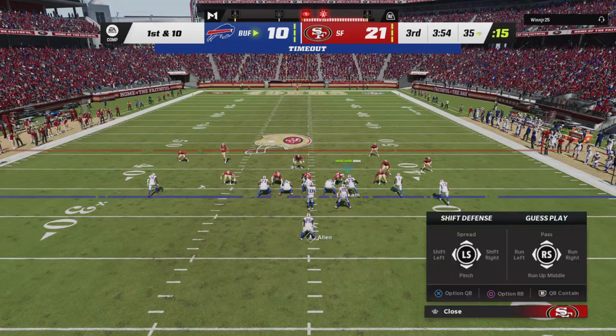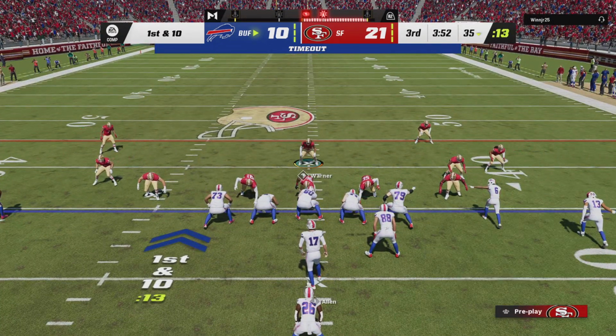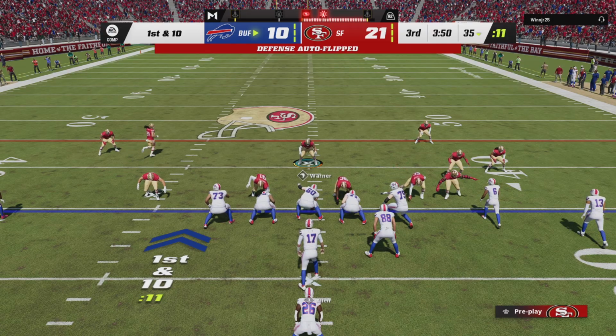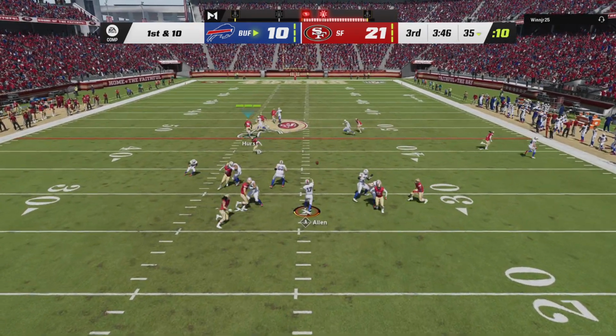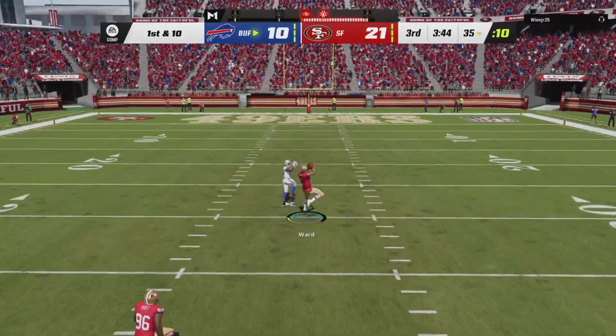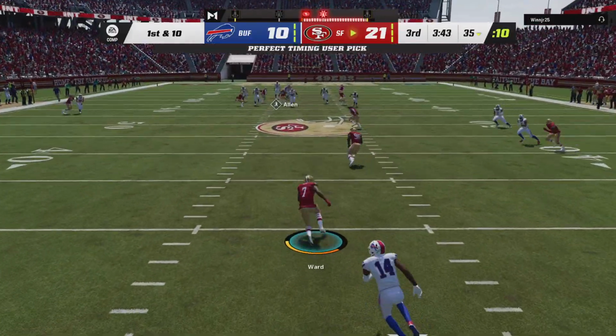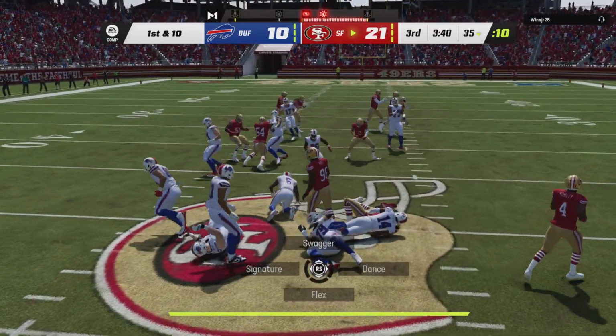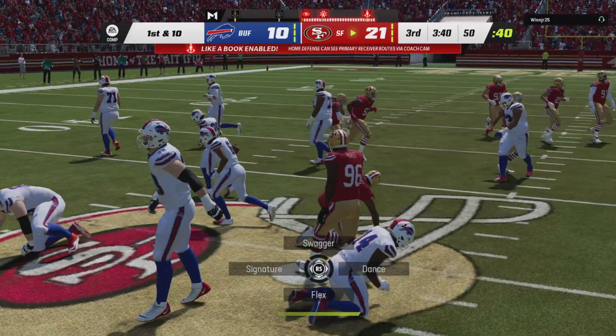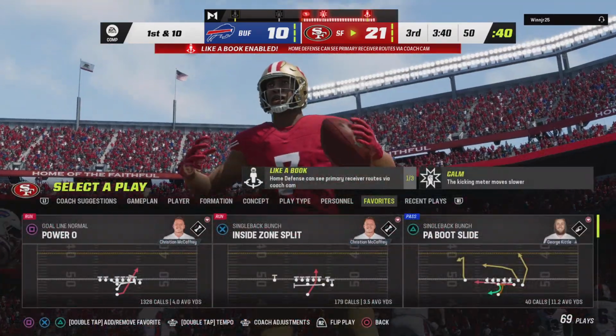Ball up to the 35 now as they come up on first and 10. Here we go. Allen gonna throw. Going deep for Diggs. And it's intercepted. Picked up by Charvarius Ward. And the 49ers are going to have the short field here as they'll take over right at the 50.